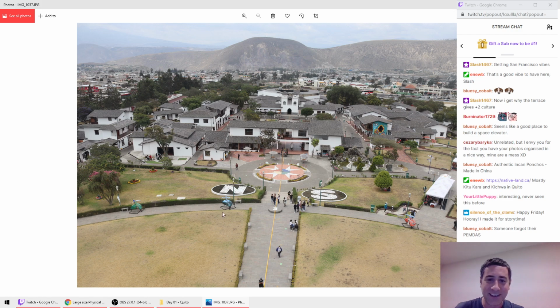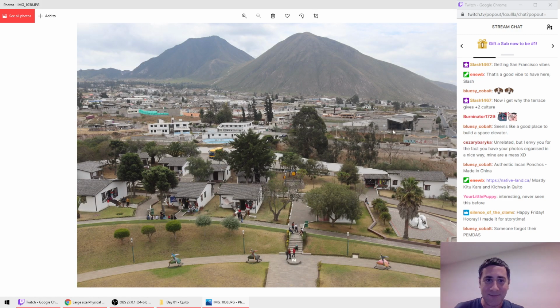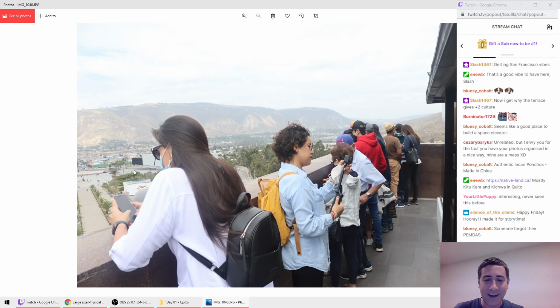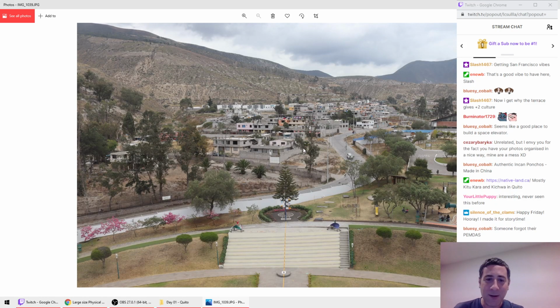So northern hemisphere, southern hemisphere, and then you get these views looking out, which is another good way to see what the area looks like. And this is the view from up top. If I remember correctly, the actual equator is roughly where this building is located.